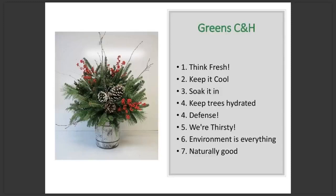Now, even at Christmas time, we can't avoid our old foe, ethylene. So remember that holly berries, holly foliage, and balsam fir are ethylene sensitive. So make sure your supplier protects these crops with an anti-ethylene product, such as Floralife Ethyl Block, and avoid storing or displaying them close to fruits or fireplaces.